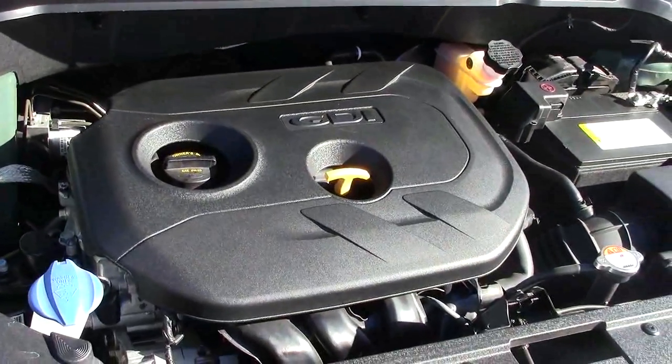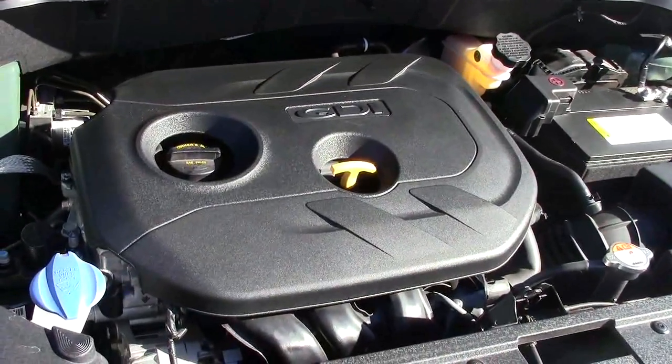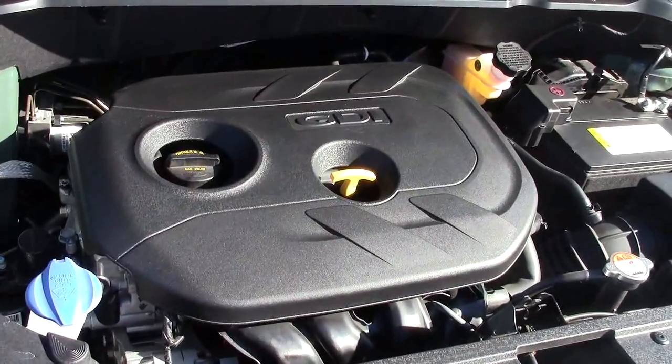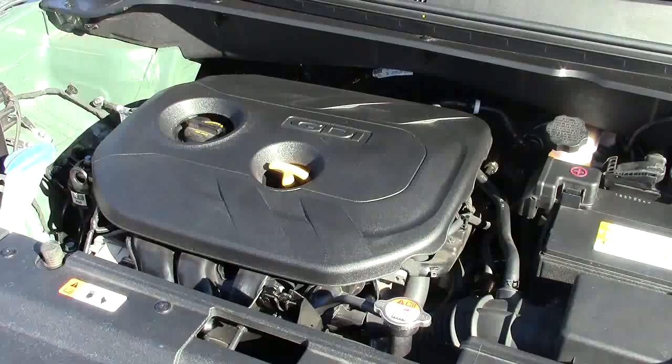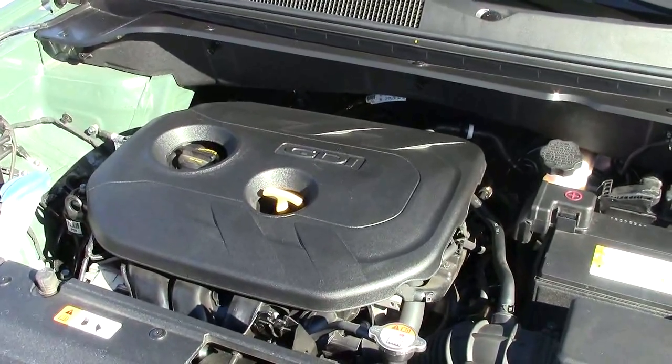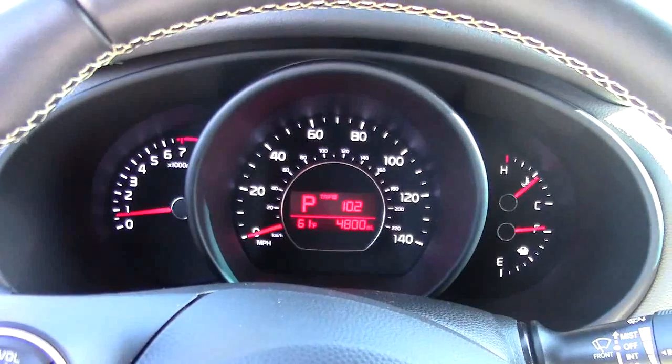There's not much difference in gas mileage between the two. The big engine, the 2.0, is rated at 23 to 31. The smaller one, last rating I saw, was 24 to 31. People who drive these in the real world tell me the 2.0 does better. We'll find out as we drive this.